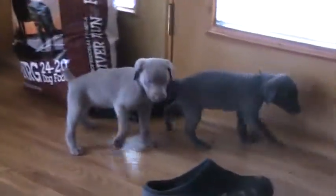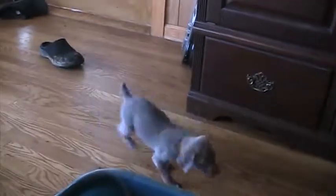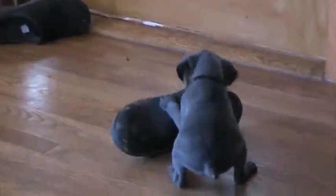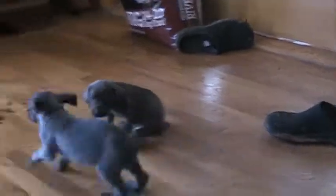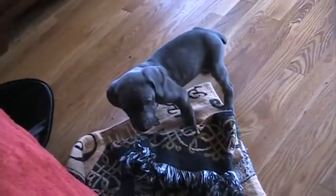The alpha's coming out. Oh, he's hopping. This litter's turning everything into a toy in here today. For real? Y'all kidding me, right? Orange! I saw you looking at me a while ago.